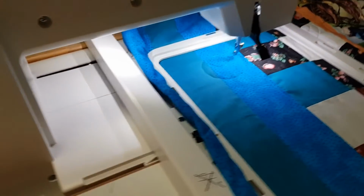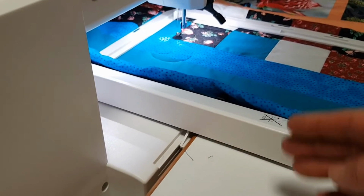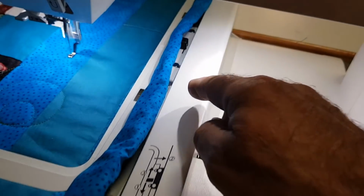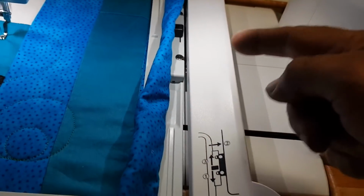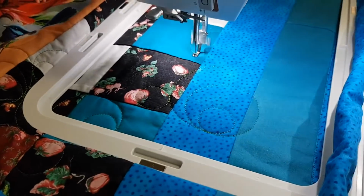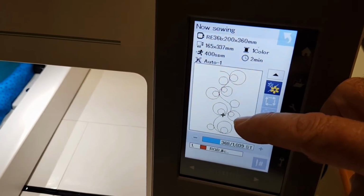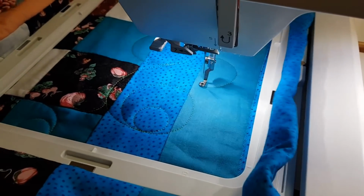If we come around, this here is basically moving the material along the y-axis, or the x-axis I think in this situation, and the y-axis is being moved along down here, along this. And so it's busily doing all that, and we can see here where we're actually at. It's the same as when I'm watching Mach 4 on the big CNC down in the workshop. So basically this is a computer numeric control sewing machine.